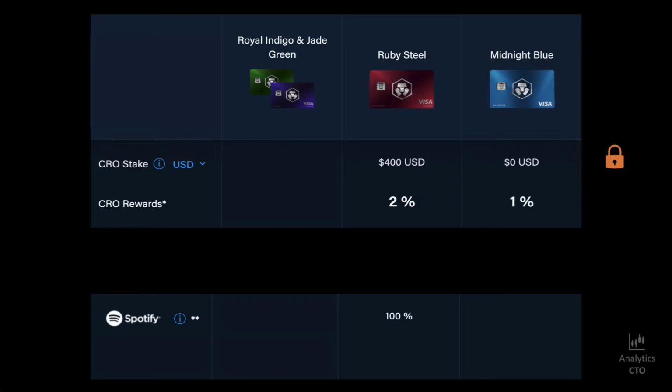Another solid option, and the card level that I currently have, is the Indigo Jade card, which has a minimum stake value of $4,000. This is also a steel card that provides a 3% crypto return on your eligible purchases when the card is used. In addition to the free Spotify, Netflix can also be free when the subscription is paid with the card.